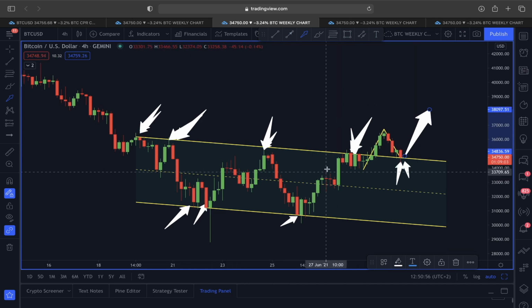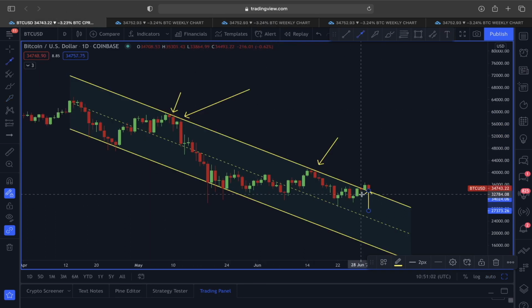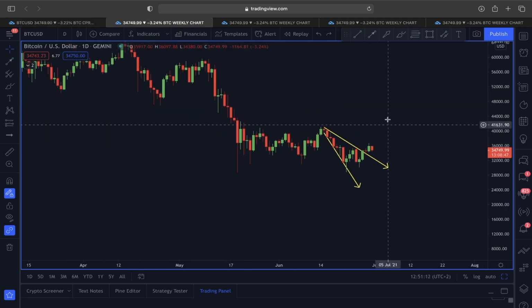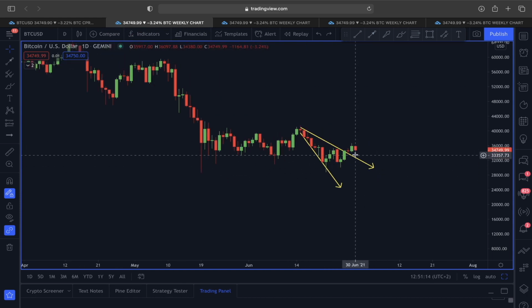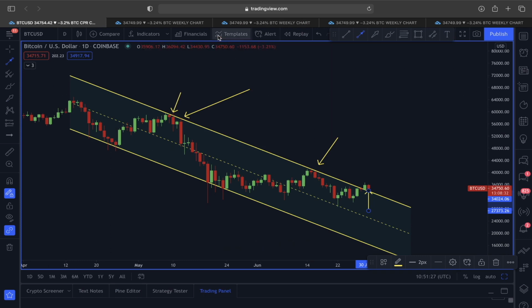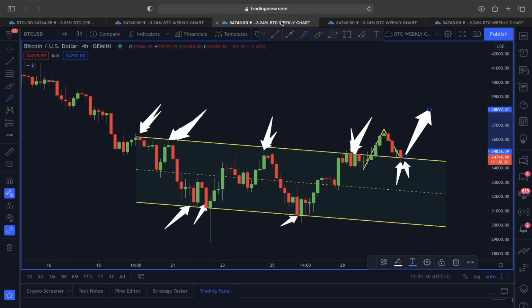Because according to this descending channel, the price has already broken out of this upper line area, just like here in the daily time frame, and this pullback could be a retest before price again starts moving in an upper direction. According to this descending broadening wedge as well, you can see this retest actually makes a lot of sense, and not just because of this descending channel or this descending broadening wedge, but also this channel here in a 4-hour time frame.